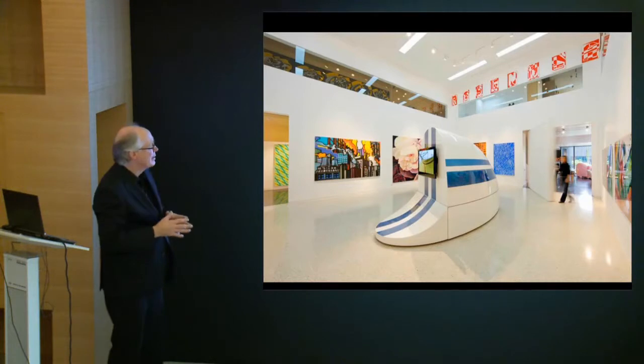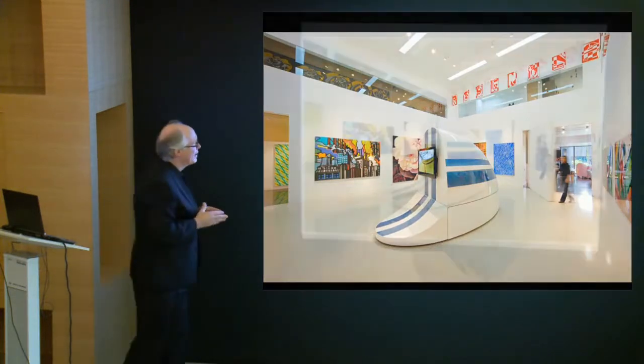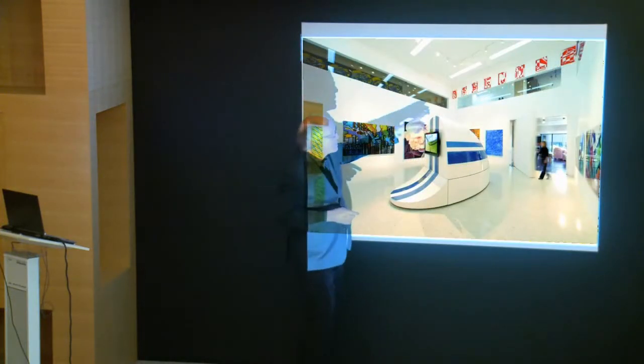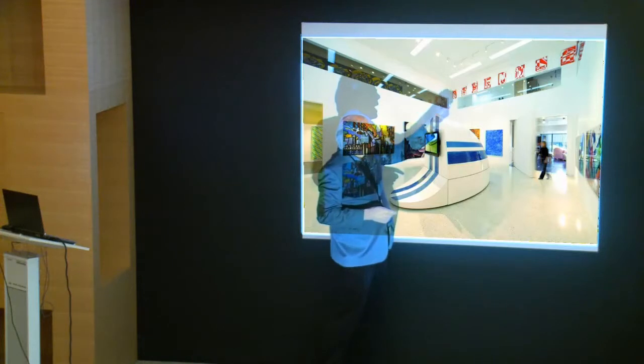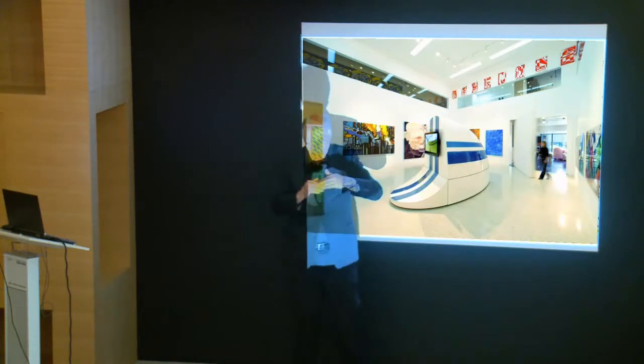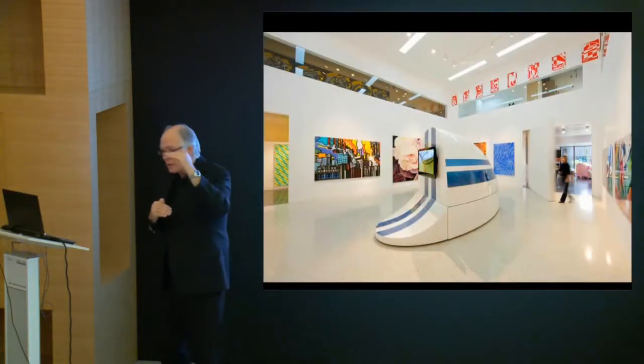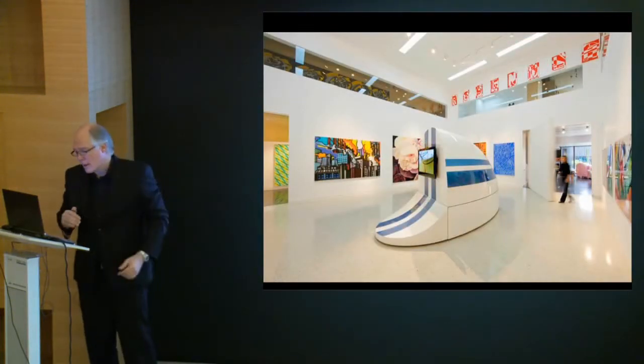This is the previous exhibition of Patricia Piccinini's. You can see these slot windows cut into the top of the space. We've got works actually hanging at the top of the space. So this was like the Warhol idea of the balloons, about really thinking about the exhibition space as a total volume.